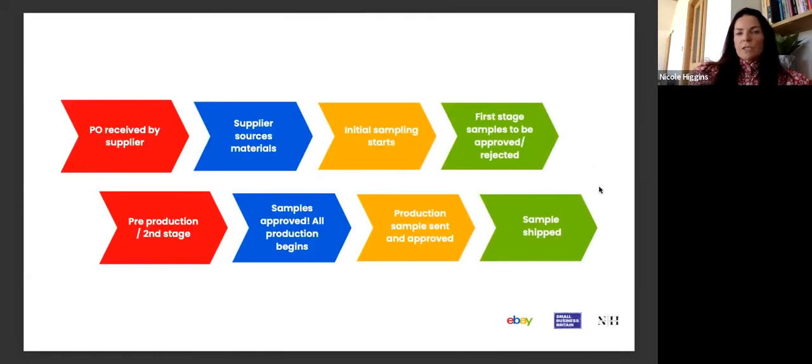So this is just an example of what might happen with a critical path. You send them the purchase order or the email, say, yeah, go ahead. Supplier sources materials, the initial sampling starts. You approve a sample or you reject a sample. It goes on to the next stage. Once samples are all approved, the production begins, and then they send you a sample before it's shipped. So make sure that you get samples before they're shipped if you're dealing with stuff that is own brand and also white label, because you'll be doing it with your packaging.